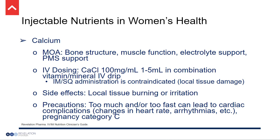So calcium, of course, one of the most well-known nutrients to support women's health. The mechanism of action, it does a ton of things in the body, but some of the critical ones in women's health: bone structure, muscle function, electrolyte support. It can even offer strong support in PMS. So IV dosing, just as one example of calcium chloride at 100 milligrams per ml, might often be dosed anywhere from 1 to 5 mLs in combination with a vitamin mineral IV drip. And then IM and sub-Q administration would be contraindicated here just due to potential local tissue damage.